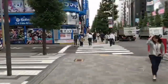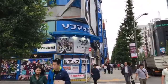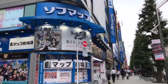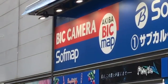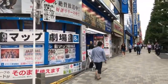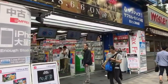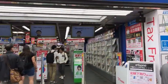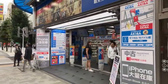Now we're walking down Chuo Avenue here. Here's some more electronics companies. SofMap is one of the competitors to Yodobashi Camera. And I think they were bought out by Bic Camera. Yeah, so SofMap was bought out by Bic Camera. So now the two companies are together. Bic Camera is Yodobashi Camera's biggest competitor. The two of them are pretty big. And LABI, which is Yamada Denki, is kind of the third. K's Denki is out in the countryside, and that might be even bigger than all of them. K's Denki has a lot of outlets in Japan, just not in Tokyo.